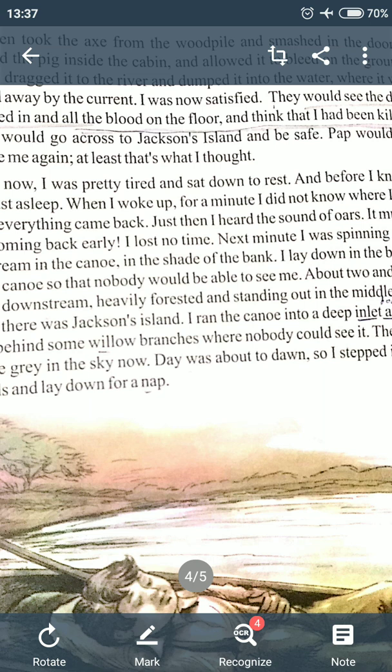And his canoe as well, in the shade of the river bank. He puts the canoe in the shade of the river bank and lies down. And he lies down in the bottom of the canoe so that nobody is able to see him.